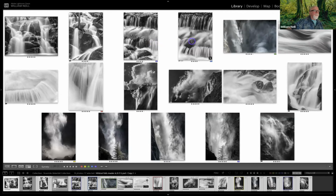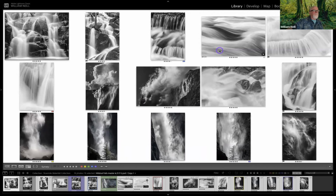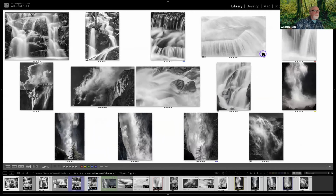I have 2 Fern Spring images. I like this one better, so I'm taking this one out. I have an image here that I'm just not in love with anymore, so I'm kicking that out of there. Same thing with this rapids here. And I start to see things that might work as page spreads. 2 high key water images, details of rapids. And moving on down to the second row here, I have a Horsetail Fall image and another Horsetail Fall image here. And I prefer this one, so I'm going to knock that out.